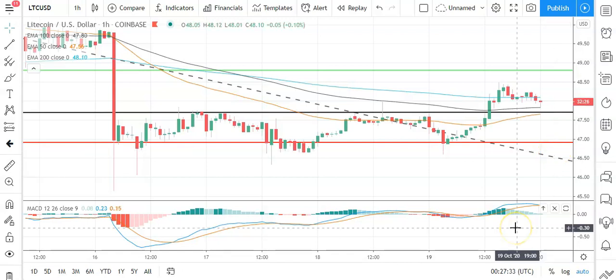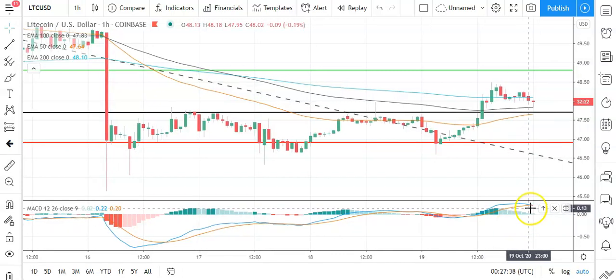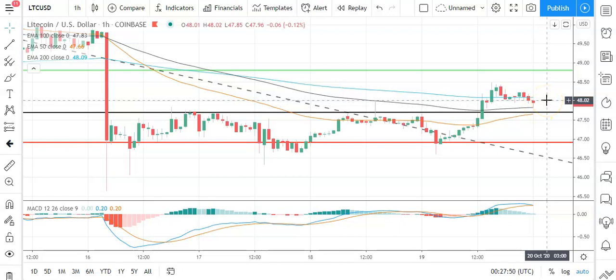Looking at the MACDs, marked narrowing of the bullish histograms and a possible bearish cross there this morning, supportive of this early pullback. On the EMAs, however, we are seeing the 50 narrow on the 100 and the 200, suggestive of a bullish morning ahead. So steering clear of the pivot level 47.7 should bring 48 levels and that first major resistance level 48.8 into play.